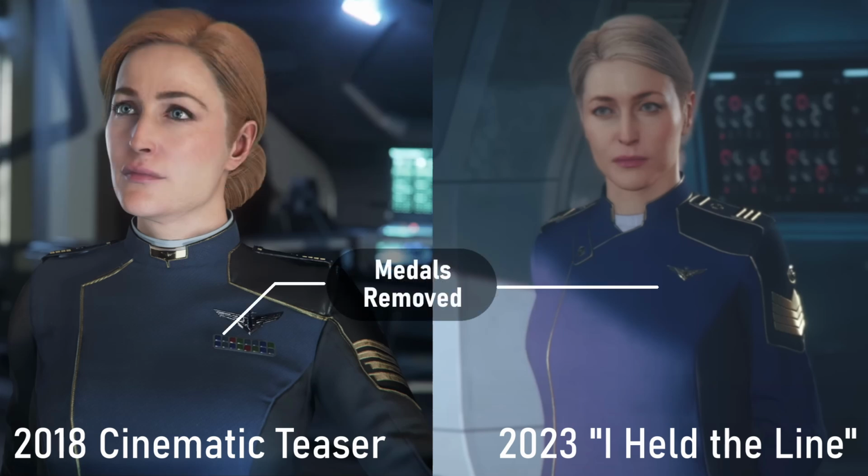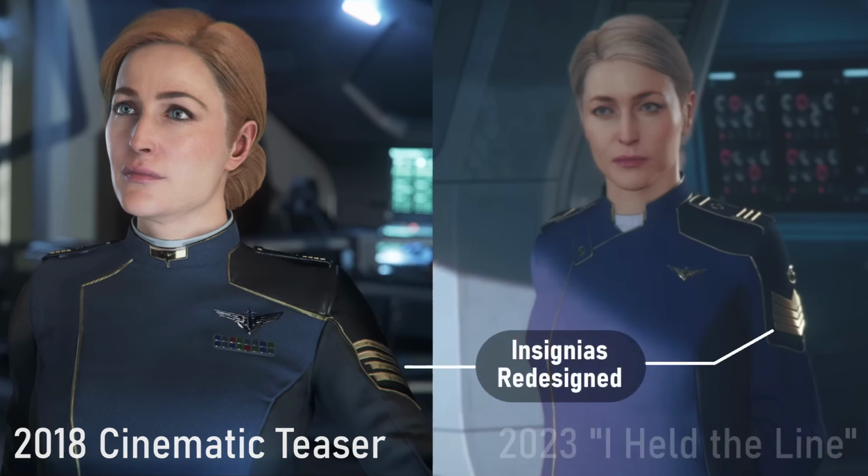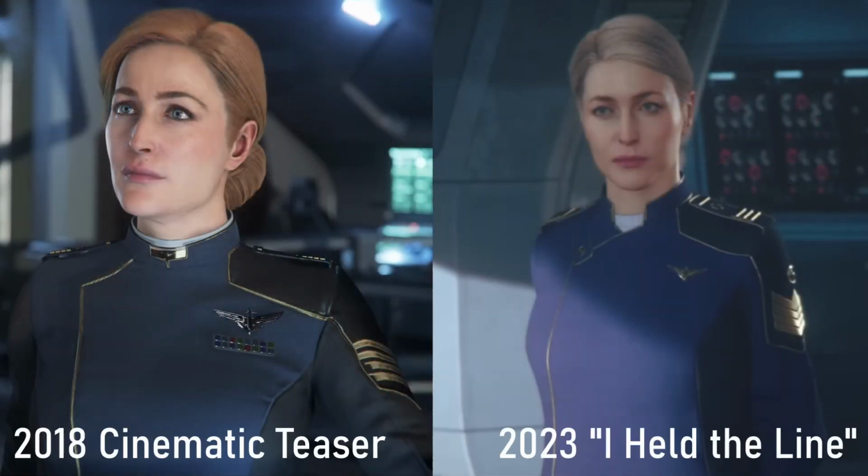The medal placard underneath the naval badge has been removed entirely, and rank insignias have also been redesigned, which we'll explore later in detail. The belt, which originally had a UEE logo on the buckle, has been removed entirely. Of these changes, I mostly like them. I preferred the textural difference of the leather shoulder, and I think the undershirt is too visible now, which robs it of some gravitas, but removing the collar pips, belt, and particularly the medals is a nice simplification.